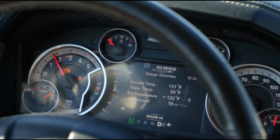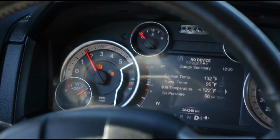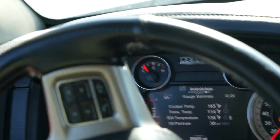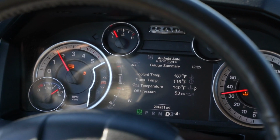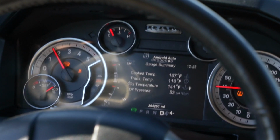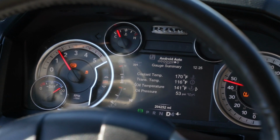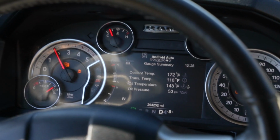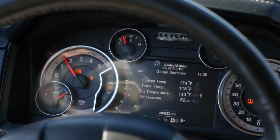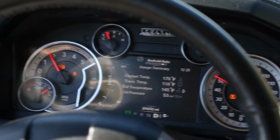Yeah, I was struggling holding the camera, but that's kind of how it is. And like I said before, the shift points are higher because of the tune. You see that crisp shift in 4th? That's right on the money, right on the money. I'll try to accelerate kind of like how I normally drive. What a crisp downshift.